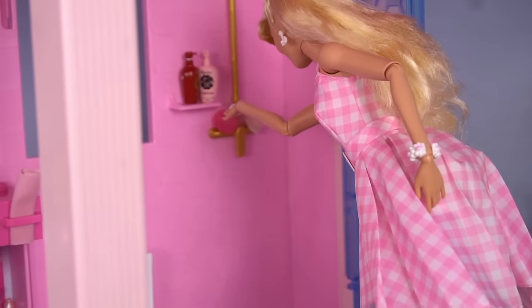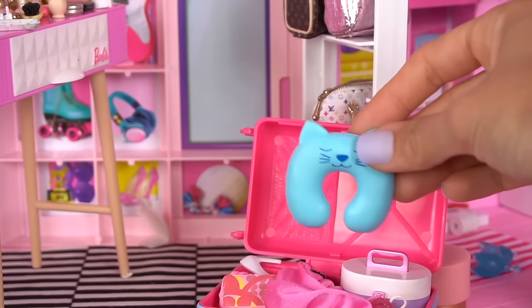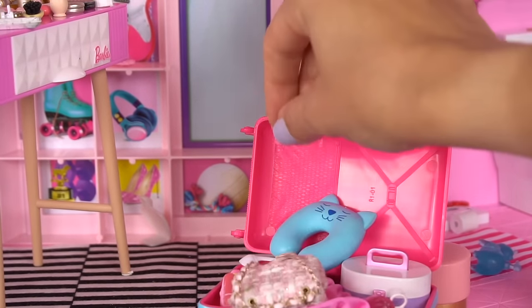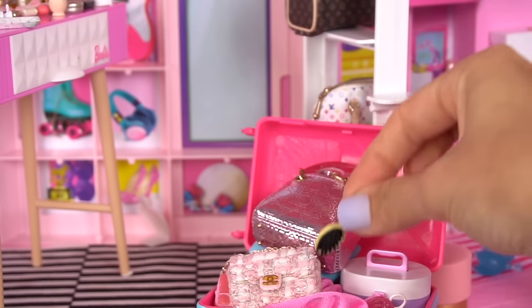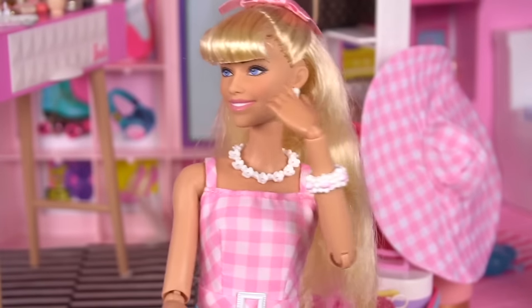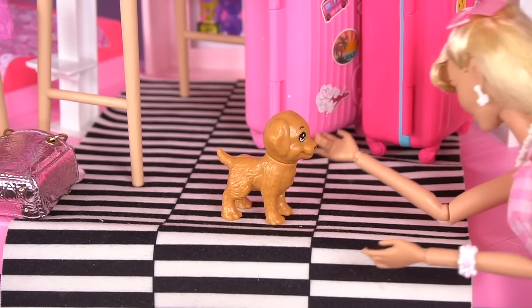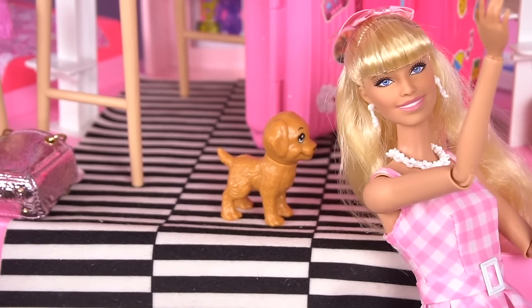Oh, I can't forget my loofah and my shower cap, my neck pillow, and some of my favorite handbags, my hairbrush, this fabulous sun hat. Let's see what else I need. Of course, I'm bringing my puppy with me.